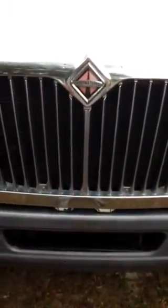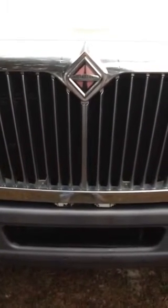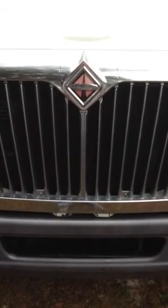This truck is currently on eBay and will sell for under $30,000. For information, call John Roman, 352-266-4555.